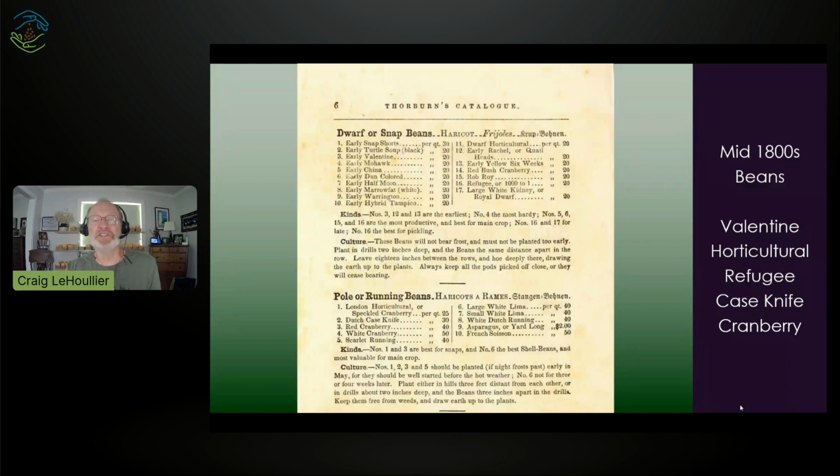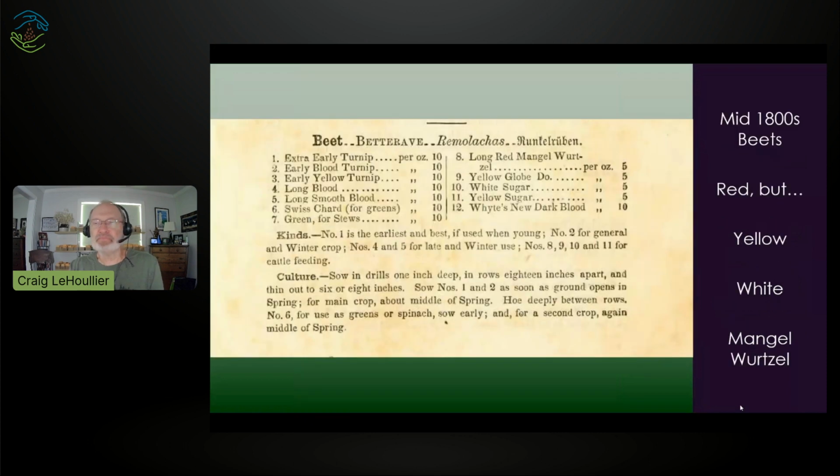Still, take a look. The prices are a little bit easier to read on this slide. And kinds, numbers 3, 12, and 13 are the earliest. So nothing in here about what color the beans are, what color the pods are, whether they're stringless or not.